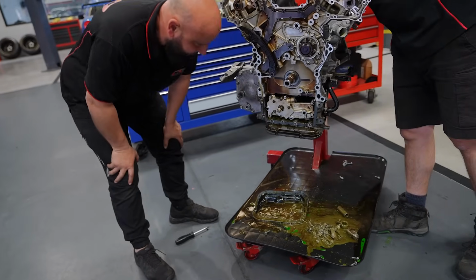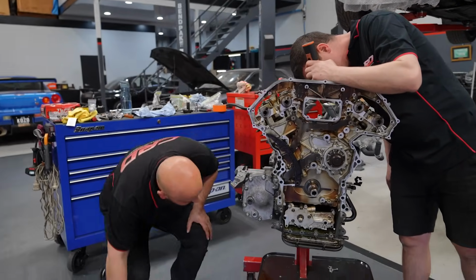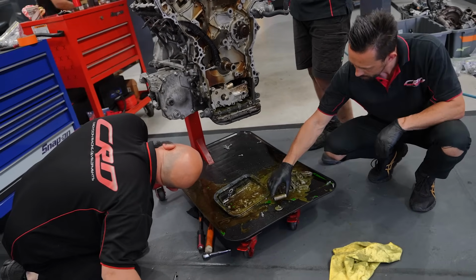That's not the best part. Oh my God. Here's the best part, look. That was in the sump. Gudgeon pin.